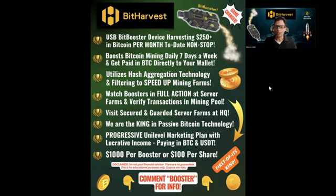Now, folks, you can also get the $100 share. So for those of you who can't afford the $1,000 full booster, which I highly recommend trying your best for, because that will set you for a great foundation, they have $100 shares, and you can buy multiple shares and even upgrade your way up until you have your full booster. It's 10 shares per booster. So guys, this is a game changer, and it's a first of a kind.